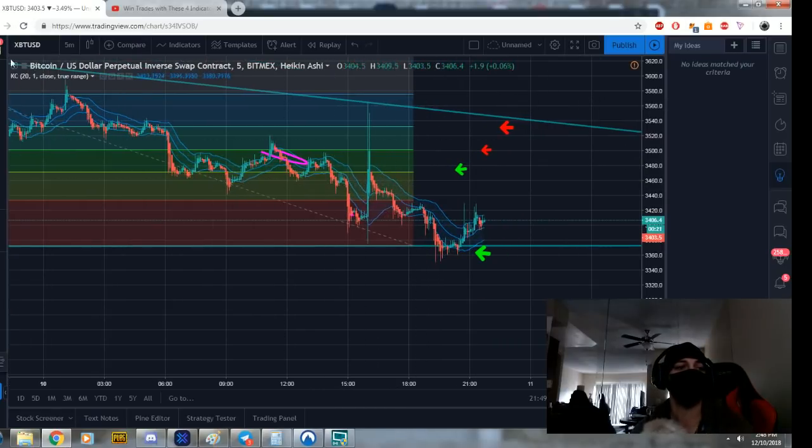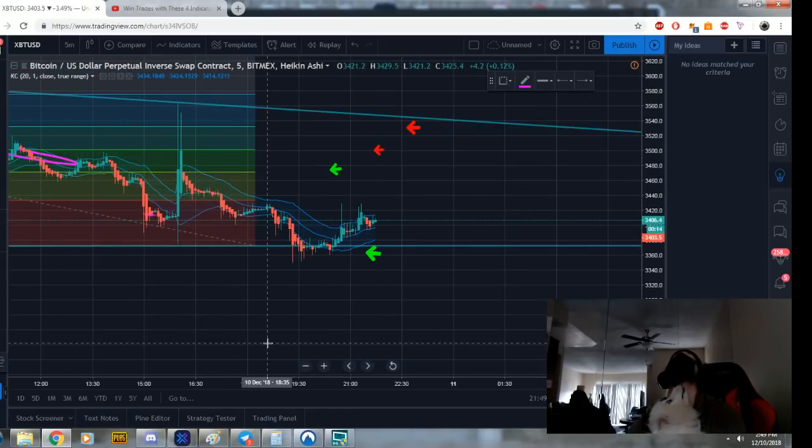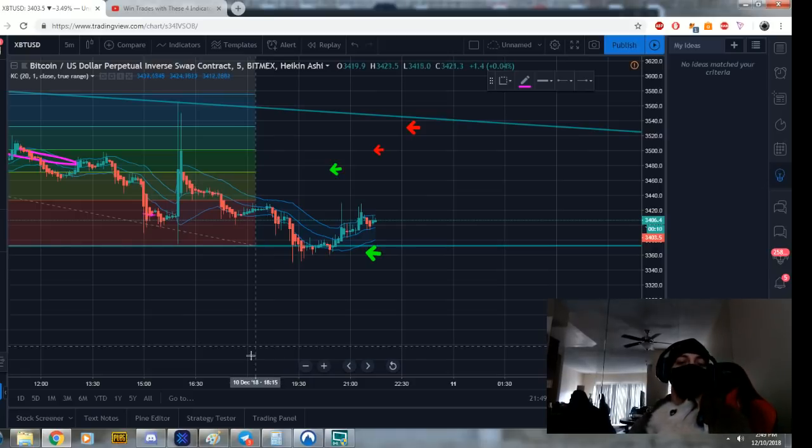This is a very bearish candle, actually. This huge spike isn't bullish. When it spikes like this and it's a single hair candle and it goes right back down, that's bearish as hell.